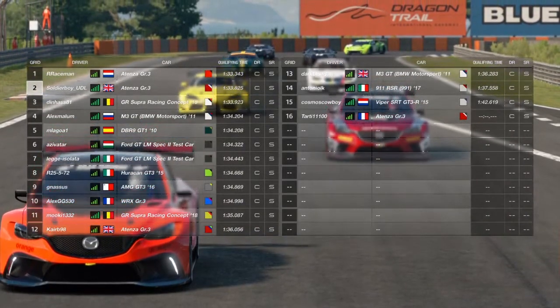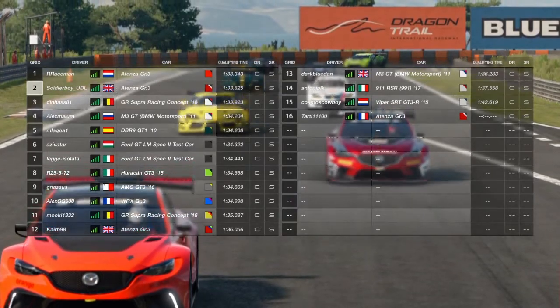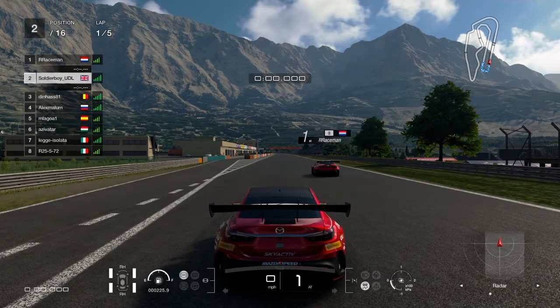So, we start with the Atenza, the Mazda. I managed a 1:33.825, which starts me in second place. So a very, very good start to Daily Race B. This is my first race.